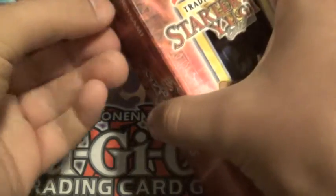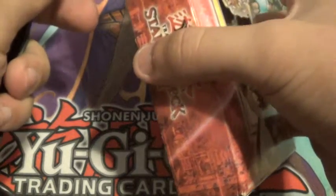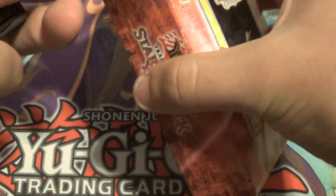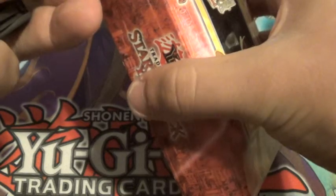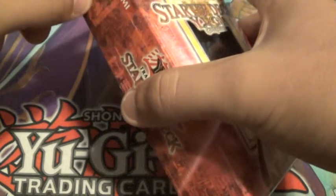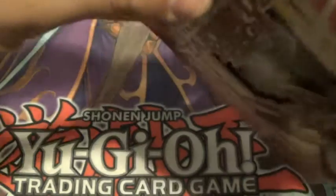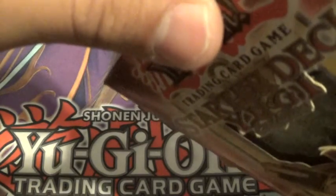So let me see if I can not destroy the box because I really kind of want to keep it. So I'm just going to cut through the tape on both sides, or at least I'm going to try to. There we go. So that should be open. And indeed it is.